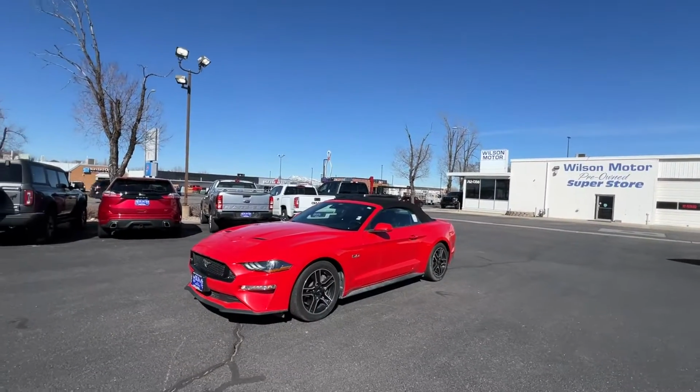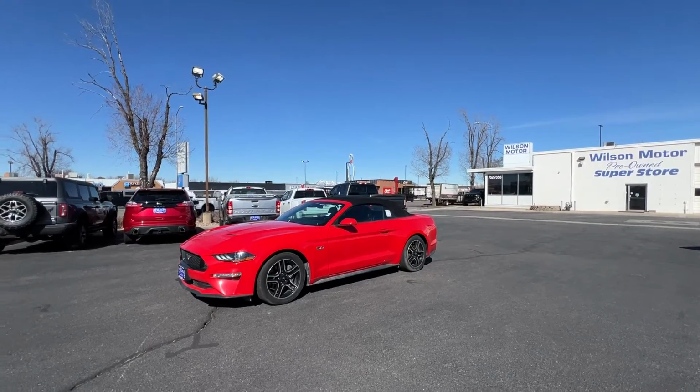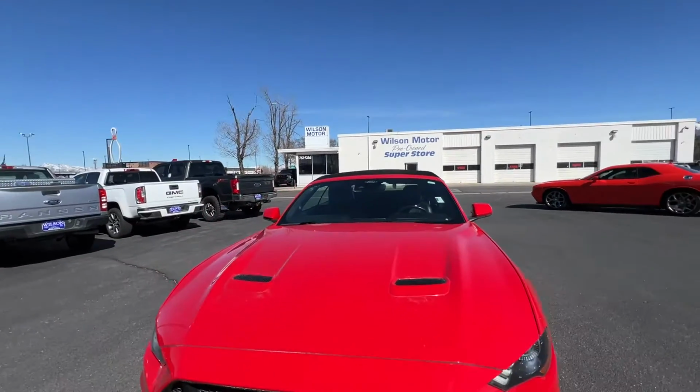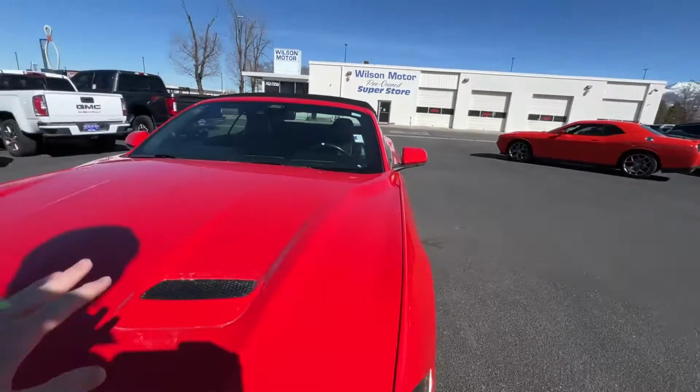This vehicle is awesome. It's bright red and you may get a few tickets driving just because of how red it is, but it's an awesome little vehicle. Let's kind of start up here on the front. You're going to have these hood vents here on the hood to help keep your engine and your motor a little bit cooler and everything underneath the hood.